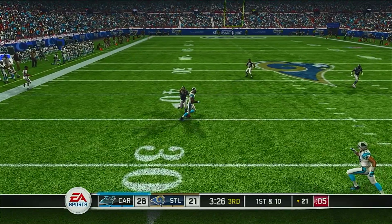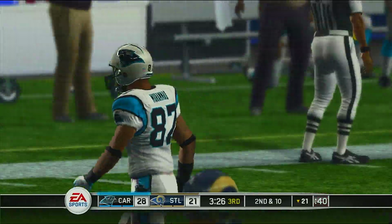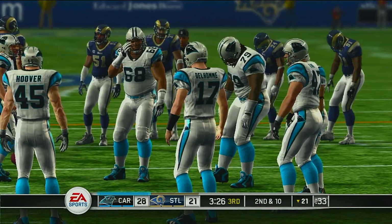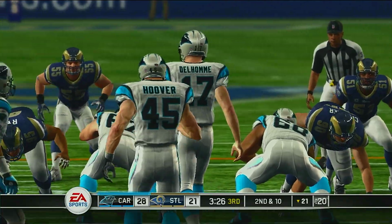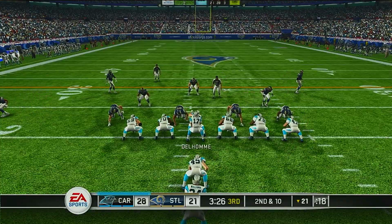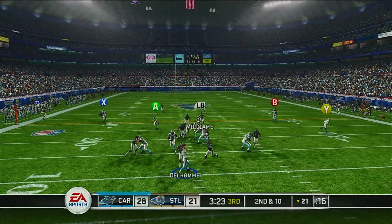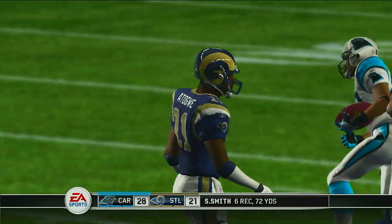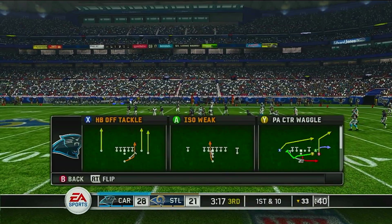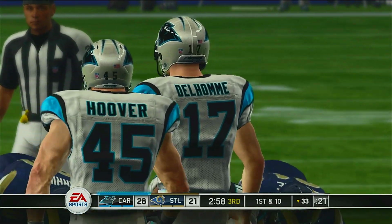He tries to scramble. Incomplete pass. Jake Delhomme doesn't miss like that very often. Usually he has one of the most accurate arms around. Still moving. Kraft makes the tackle. Steve Smith brings in his 6th catch of the game. 1st and 10. Ball on their own 33.